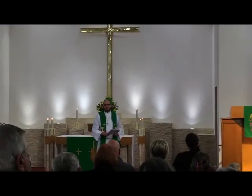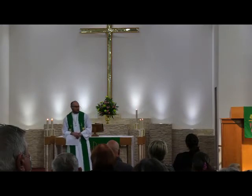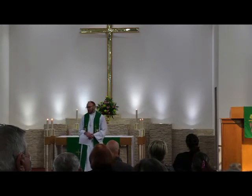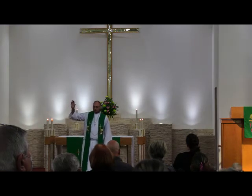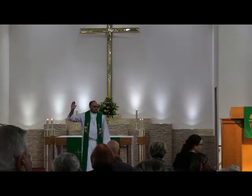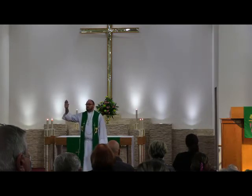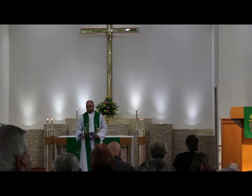Brothers and sisters in Christ, the Almighty and merciful God grant you pardon, forgiveness, and remission of all of your sins. As a called and ordained servant of Christ in his stead and by his command, I therefore forgive you all of your sins in the name of the Father and of the Son and of the Holy Spirit. Amen.